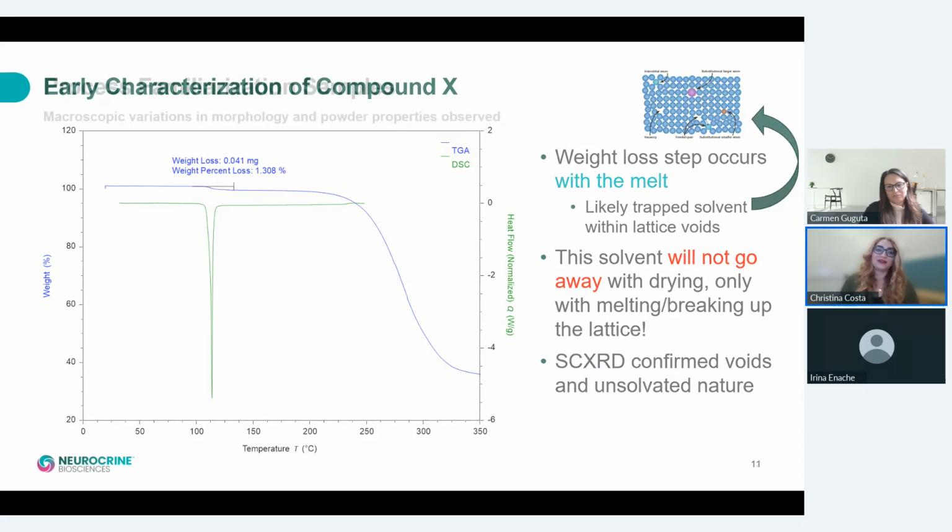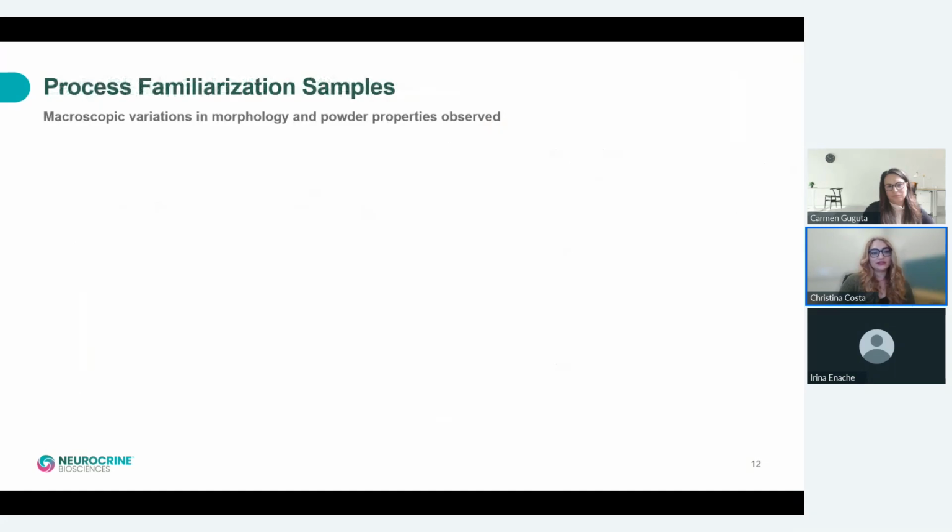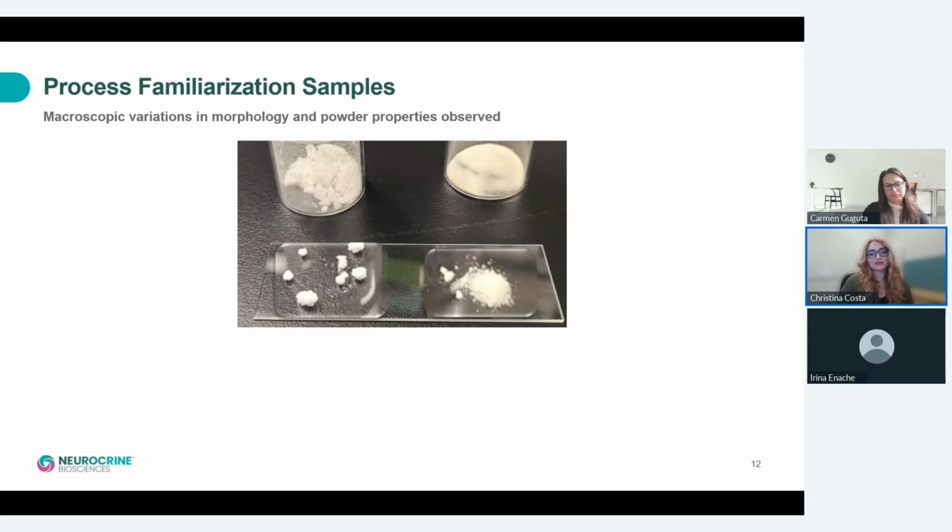We continued to keep an eye on this as it moved through development, and a little ways down the line, we saw some process familiarization samples from our chemical development coworkers, and they noticed 2 lots that macroscopically had a bit of variation in their morphology and powder properties. So we wanted to look at those a little bit further.